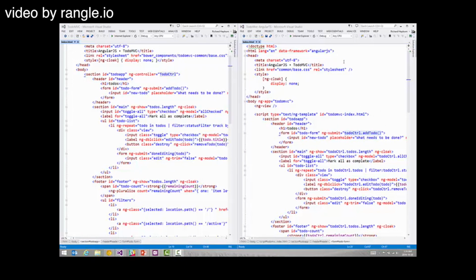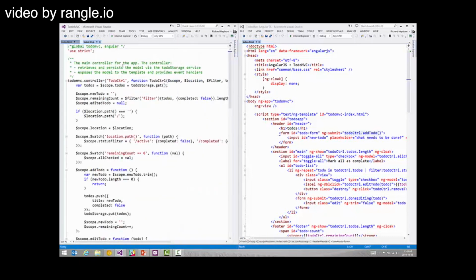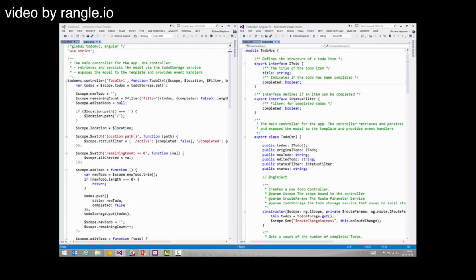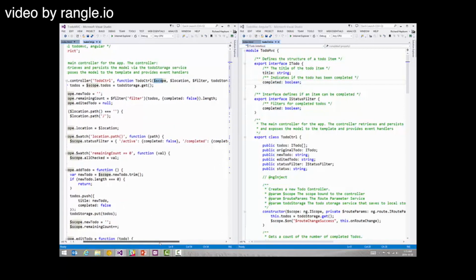Okay, let's look at something more interesting, which is the controller. On the left here, I'm going to open up the JavaScript version of the controller, and on the right-hand side, I'm going to open up the TypeScript version. First of all, let's take a high-level look at some of the things happening inside of the controller. We've got a to-do MVC module here that's been defined globally, and we're going to create a new controller, and pass it a function called to-do controller with a number of parameters that are going to get injected here.